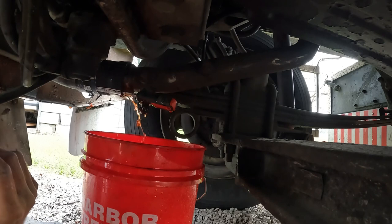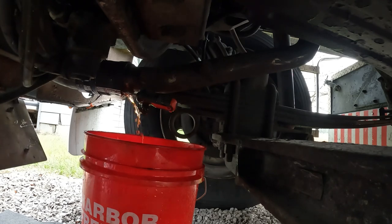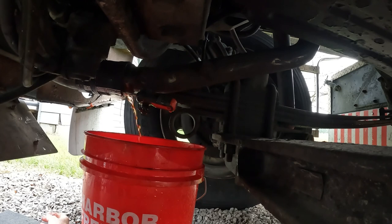Looks like we're leaking somewhere in this thing, because there's a bunch of different spots where it still looks wet, but it also hasn't been moved or driven or cleaned up or washed since we did that the last time. So it's what it is, but at least we'll make some progress. We'll get this drained out, and I'll be able to start peeling stuff off here.